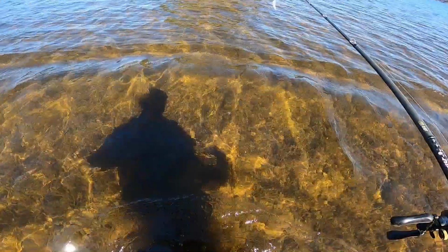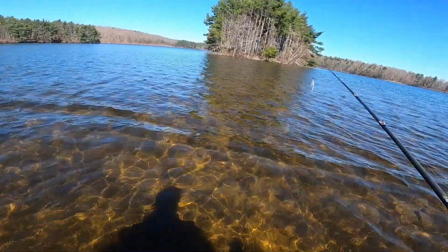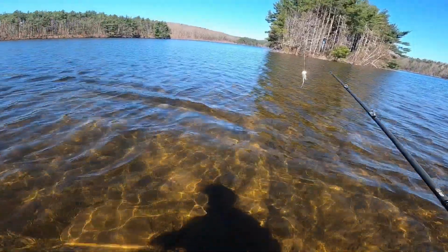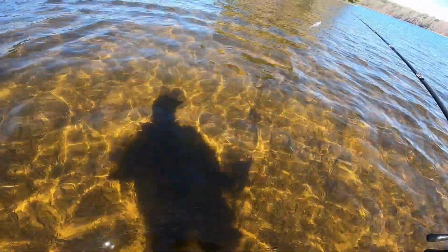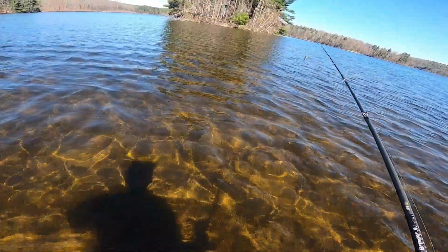It looks like there's a little bit of an underwater bridge here, kind of jetting out to this island. So I'm just traversing that. What I've been fishing all kind of looks the same. When I'm walking in, it's just pebbles and low grass, moss kind of stuff. So I'm just gonna try and pick out some different stuff.